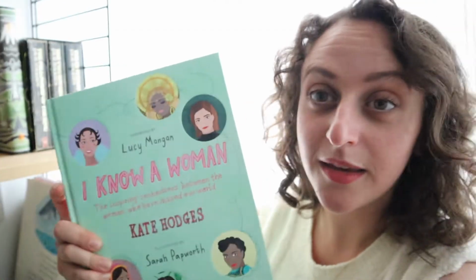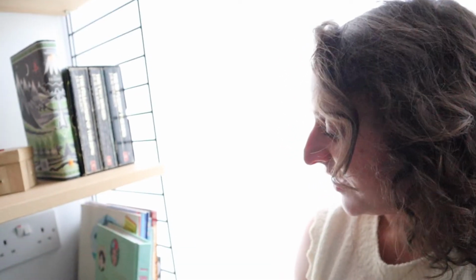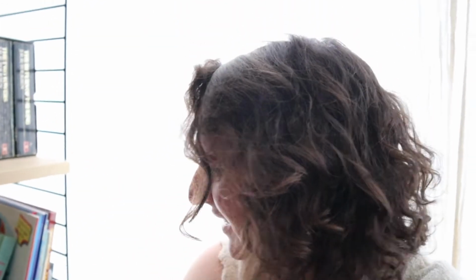There are a few kids books that we got from charity shops. This book, I knew one day I wanted to have a kid, and regardless of whether it was going to be a boy or a girl, I saved I Know a Woman, which I got as a proof copy from Kate Hodges, well, their publisher, which is Quarto Aurum Press. But yeah, I've been saving that book since 2016, 2017 I think, knowing that one day I would have a child, and that time has come.